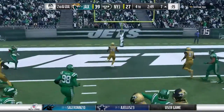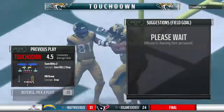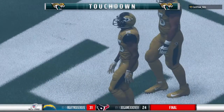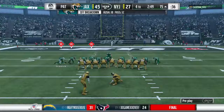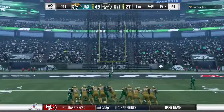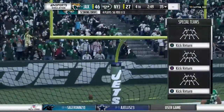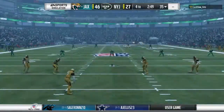This is Coleman. And he takes it in. Touchdown, Jacksonville. Tevin Coleman taking it in from 7 yards away. And the Jaguars add on to their lead. And this is the kind of day a running back dreams of. They keep handing him the ball, and he keeps taking it in for touchdowns.